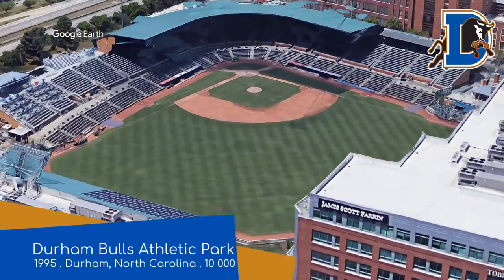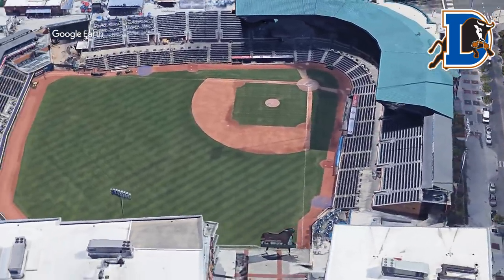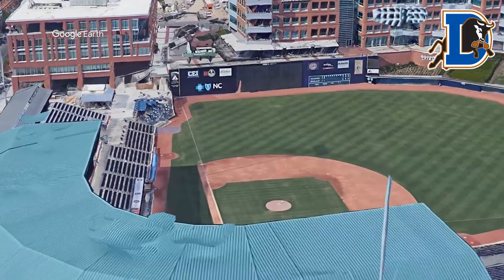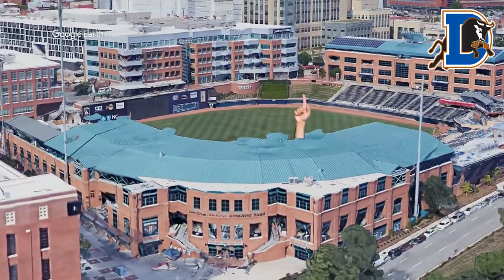Durham Bulls Athletic Park, or DBAP as it's often referred to as. I really like this stadium. It has plenty of quirks, including a huge bull, a blue monster, which is slightly smaller than the green monster, and this nice little grass embankment.